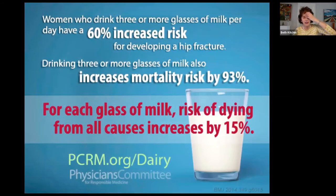And this is a headline. Oh my gosh, when I saw this, that came out from the Physicians Committee for Responsible Medicine. And they have a very strong message of a vegan diet. That's where they're coming from. And there's nothing wrong with that. But in trying to sway people, sometimes they put out information that's exaggerated, that's overblown, that's not quite accurate. And this was a headline that came out based on a study that milk is going to make you die, basically. Drinking 3 or more glasses of milk increased mortality by 93%. That is a very scary message.